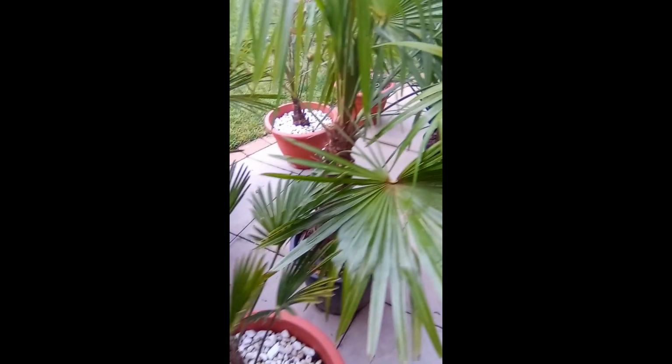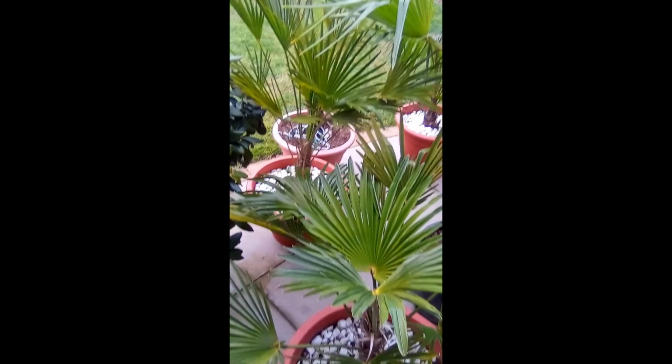In fact, I think I need to chop that bit off. I think it just collapsed there. I think I just knocked it. There's a Fortunei in there somewhere. That's okay. Got growth in the middle. That's got to go in my front garden. So let's look at there.